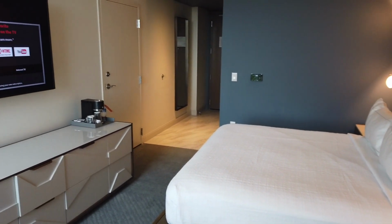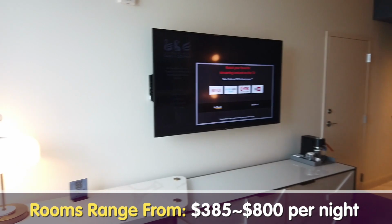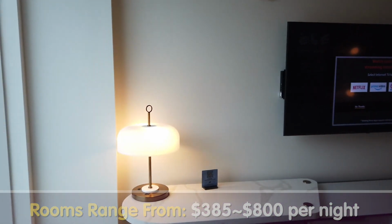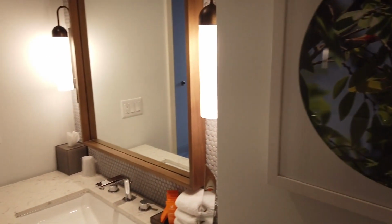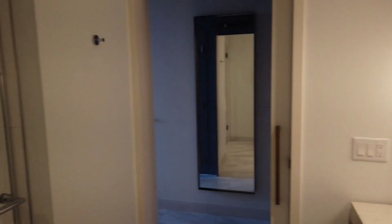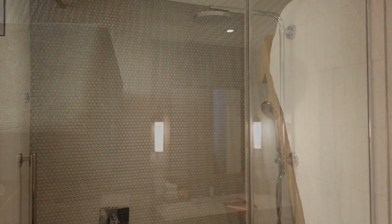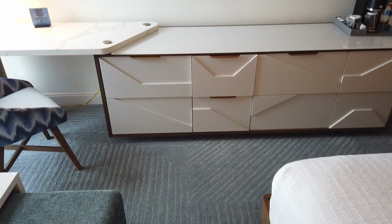On average, this hotel does have rooms that range from $385 to around $800 per night, depending on the room and the date. And keep in mind that standard Disney Deluxe rooms can go up well over $1,000. The room I stayed in at Contemporary just a few weeks ago can go up to well over $1,000 depending on the time of year. So it is definitely going to be a cheaper option, though still expensive when it comes to general hotel rates.